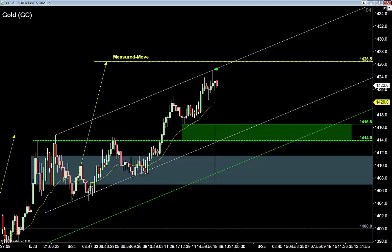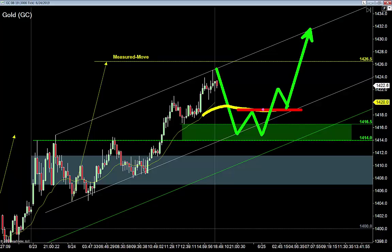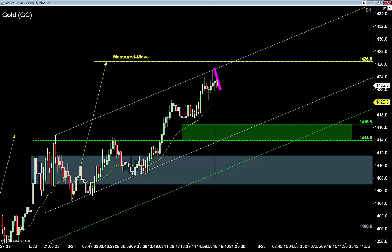For example, a shallow pullback, right? Relatively shallow pullback. Moving average comes over, bears try to sell off of it. What do we do? We're buying into stops. We're buying that pullback for the move back up. Failure pattern, pullback pattern. But wait, what if they bounce off the moving average and then go lower? Perfect. Draw that trend line down.